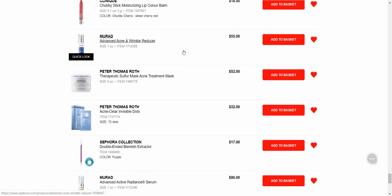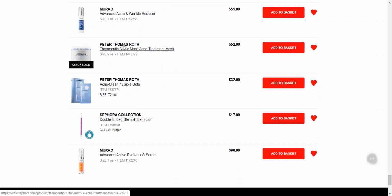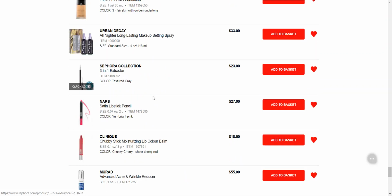Murad Advanced Acne and Wrinkle Reducer. I feel like I'm at that point where I need both. This is one that I do have currently, and I like this one quite a bit, but I would like to try that Sunday Riley one. These I repurchase all the time, so they're on there. This is a backup in case they retire this 3-in-1.